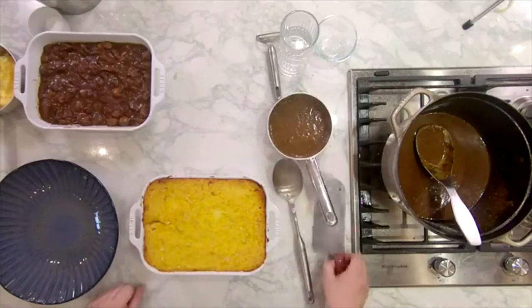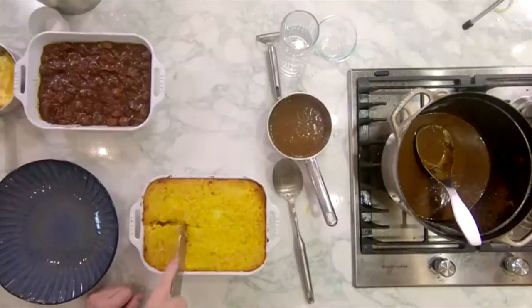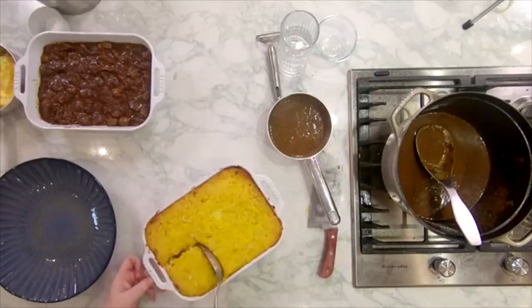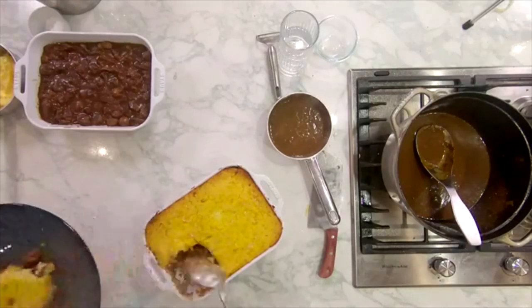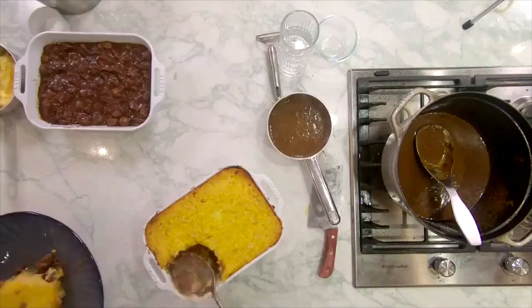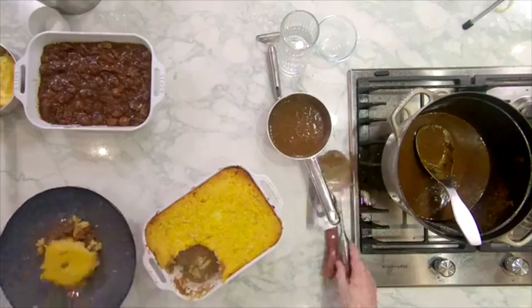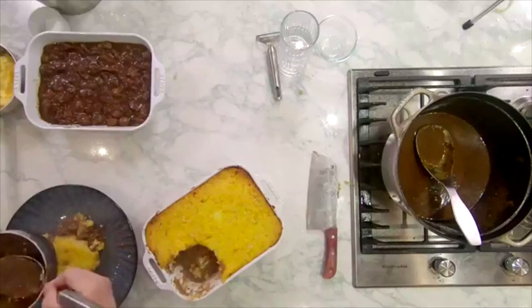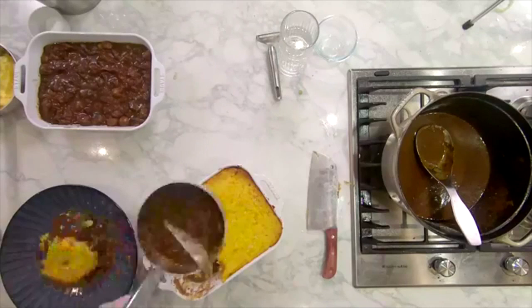Oh, I'm frightened to cut it. Right. Oh! Right. Yum! Sauce, which is full of goodies.